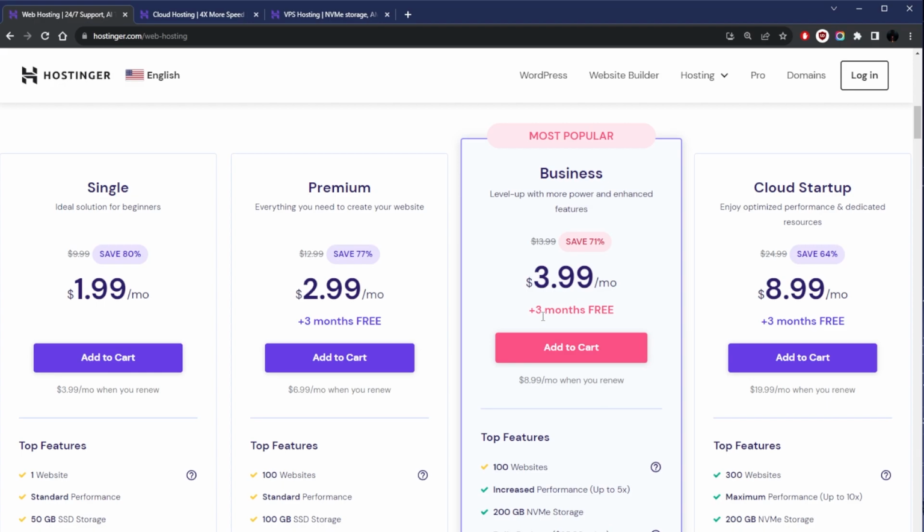But anything premium and above, you'll be getting the 3 extra months. Of course, the longer term plan is going to save you more in the long term. So you probably want to go with that if you're looking to save as much as possible. And there's a 30-day money back guarantee still in case maybe you change your mind during the first 30 days.